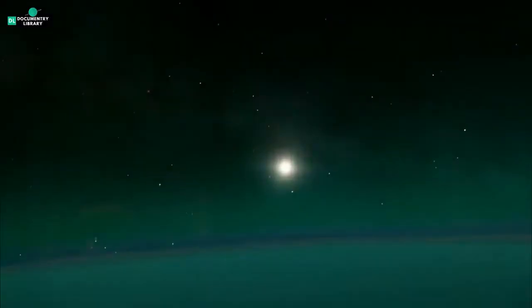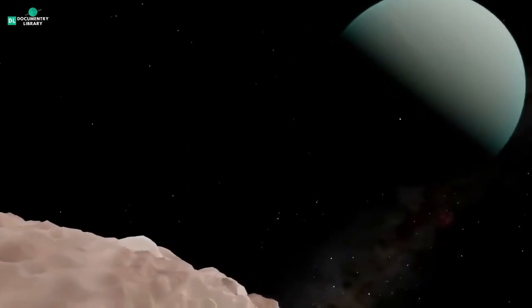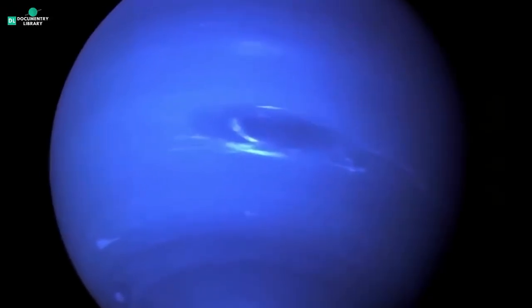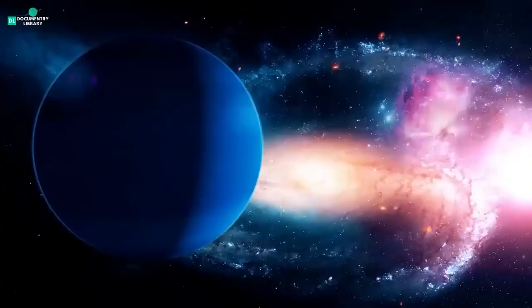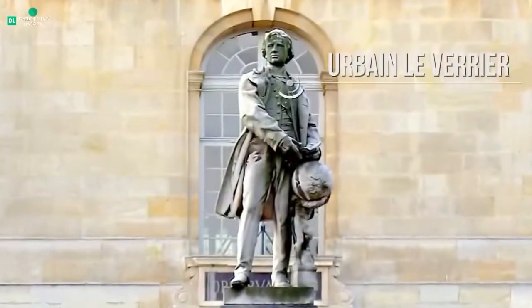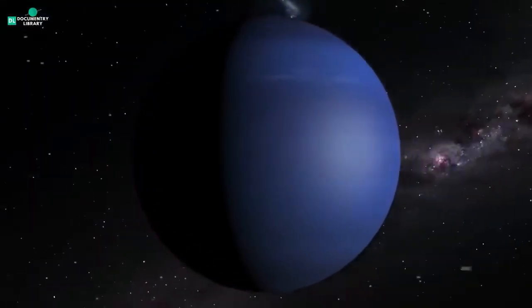After this, in 1821, it was suggested that a large planet exists beyond this point. In fact, in his calculations, Bouvard had almost discovered Neptune, but it still hadn't been observed in reality. In 1843, John Couch Adams was also studying the orbit of Uranus, and by 1846, his calculations were also pointing towards a new planet. Apart from this, another scientist, Urbain Le Verrier, was also independently doing his own calculations, and all of their calculations were pointing towards an unknown planet which was yet to be discovered.